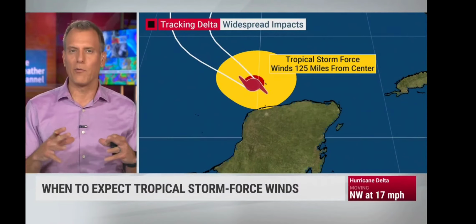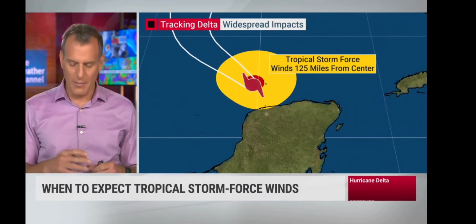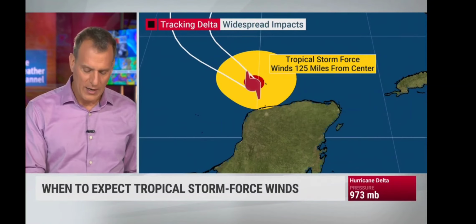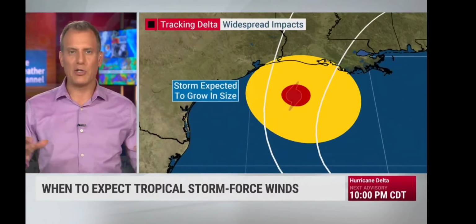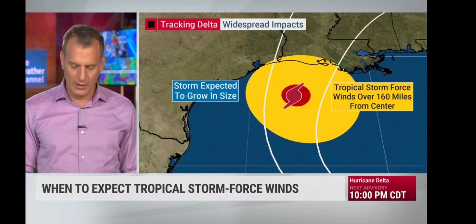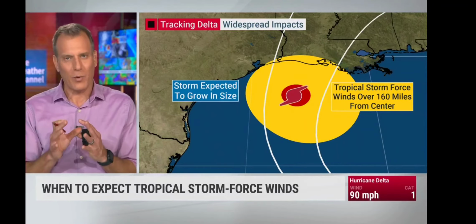As far as the tropical storm force winds with the current system, it's not a huge system, all right? So the tropical storm force winds, that's winds of 39 miles per hour up to 73 miles an hour, are within 125 miles from the center. Now, the hurricane force winds are in a really small disk, if you will, near the core, but the storm itself is expected to grow. Its wind field to expand here and intensify up to landfall here. So a little bit larger wind field for hurricane winds, although that still stays relatively compact.